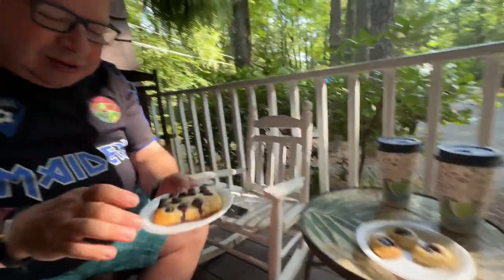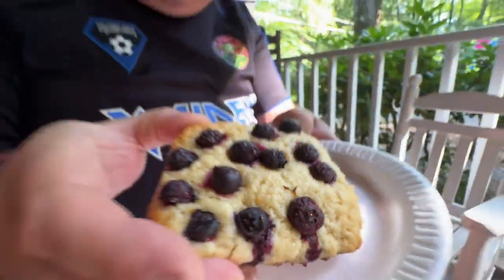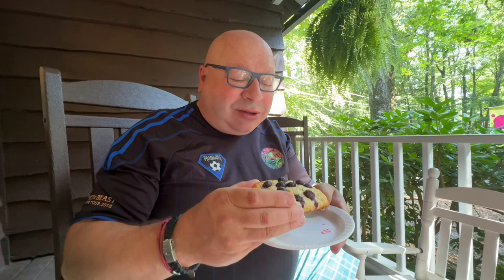All right, so we got blueberries all the way through the scone. It's very soft, and the blueberry kind of explodes in my mouth like my mother's blueberry pancakes. Oh, that's nice. This is awesome. Oh my God, look at this scone. You can't get enough of it. You gotta try a bite of this.